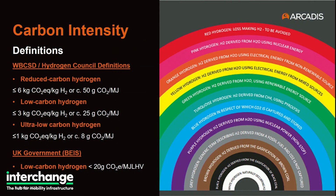Now, you might be familiar with some of the hydrogen rainbow, but we're trying to move away from the hydrogen rainbow and define these more as part of the carbon intensity of the hydrogen, of how it's been derived, how it's been generated. And these are the definitions that have been created and published by the Hydrogen Council, for reduced carbon, low carbon and ultra low carbon intensities. But of course the UK's developed completely different metrics from the rest of the world.